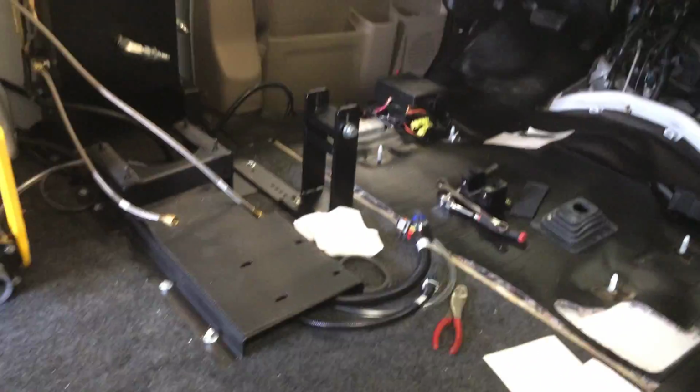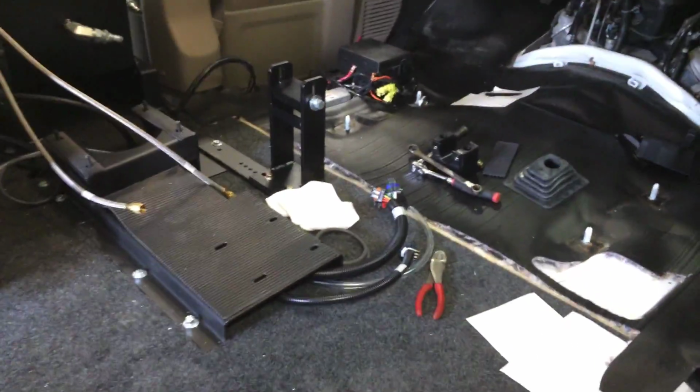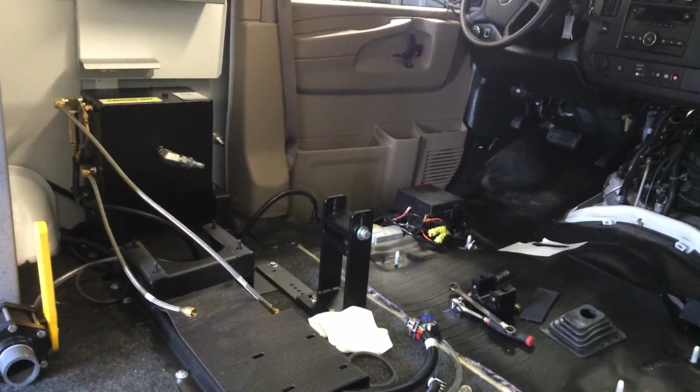You can see he's already come a long way since we were here before. No kidding, yeah. I was going to say that. Both tanks are already in. Plate. He's got the heat exchanger in. That's the drive shaft mount, the back end of the drive shaft mount.